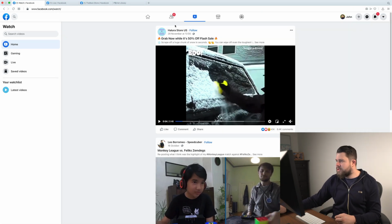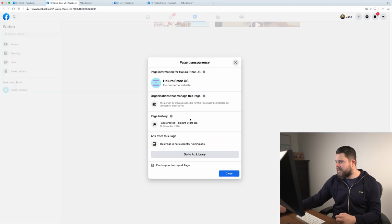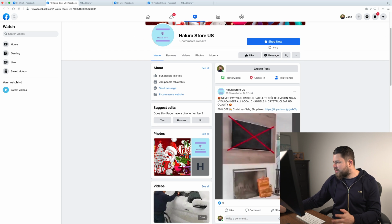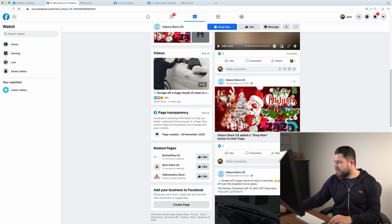And well, let's check that store, but I don't think it will work because I see they don't have anybody in that organization, so they probably lost their privilege to run ads, and that's why they deleted every person that they had from that page. So I think this is also that kind of page, they probably lost it recently, I don't know. Yeah, they probably lost it very recently, since they were still running this a couple of weeks ago.